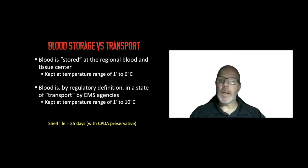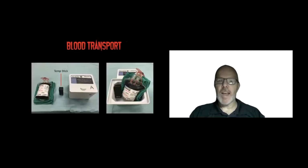I don't want the blood to get too warm. However, we can let the blood get up to 10 degrees centigrade, which is about 50 degrees Fahrenheit. The shelf life of a single unit of whole blood with the CPDA preservative is 35 days. So when we get the blood to us, it does not stay with us for 35 days. If we don't use it within a certain time frame, then it gets routed back to a rotation center. And we'll talk about the concept of rotation sites and rotation centers here in just a few minutes.